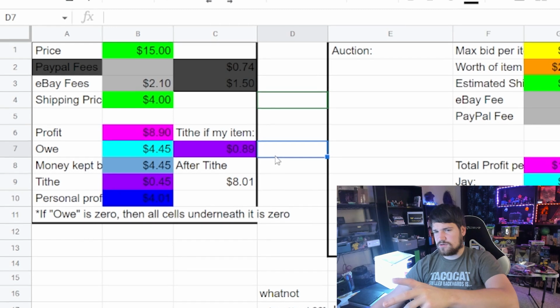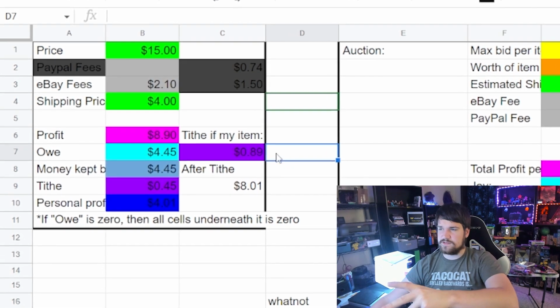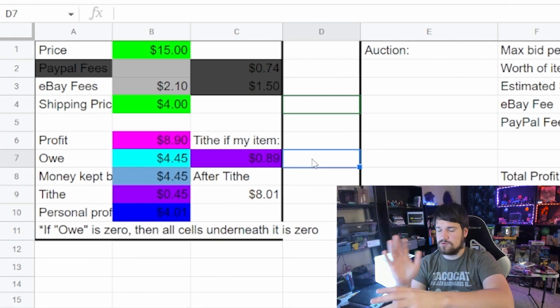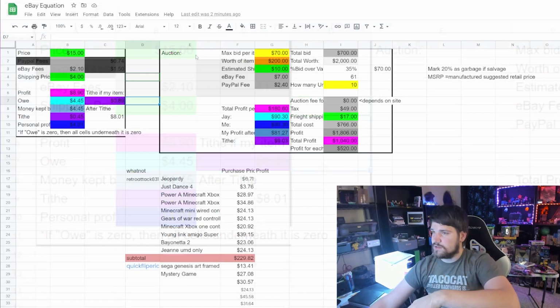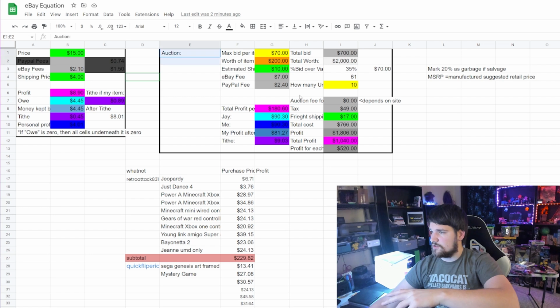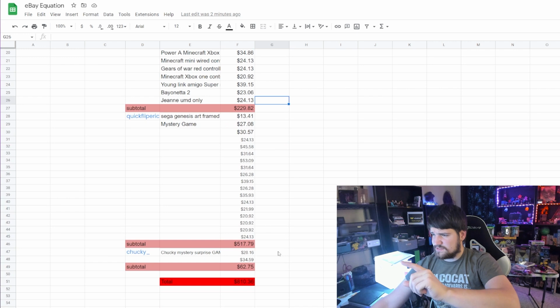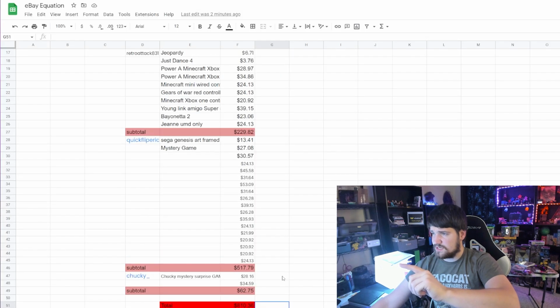Now we are also going to only do 10% of the profit, so we'll probably do how much I paid minus this. Anyways, we'll take care of that all later. Regardless, this is a whole bunch of other things, don't worry about it, and all this other stuff, don't worry about it. And then I do know a few items and how much I paid for them, but the rest of it were all like mystery boxes. So you see I got $810 right here.